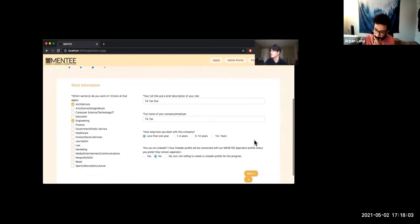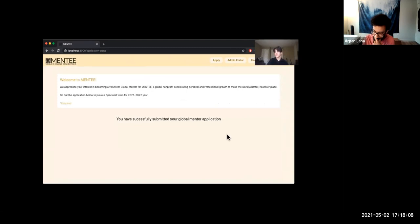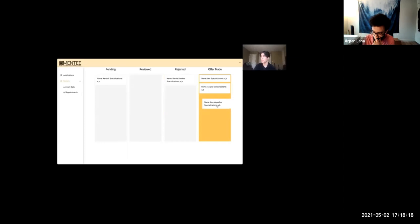And I have successfully submitted my mentor application, and now the admin can organize it depending on whether I'm accepted or rejected. Here, the admin can move each application to a different column depending on the state of the application. So if the admin feels the application is ready for an offer to be made, it can be in that column, or if it's rejected, it can be in the rejected column.